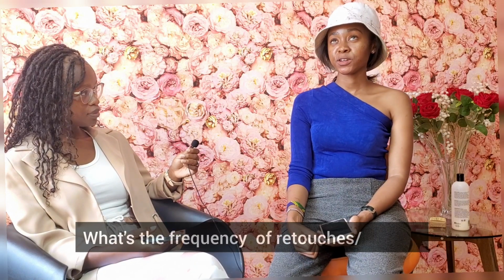And how often do you want to come for a retouch? Retouch, I always say the first time we install the locks, I would recommend after 4 weeks come for the first retouch. Then after that, you could risk maybe 8 weeks more. Because the first time is when we need to assess the hair, how the hair is attaching to the lock. Then after that, you could stay with it longer. But I wouldn't say exceed 8 weeks or 2 months.